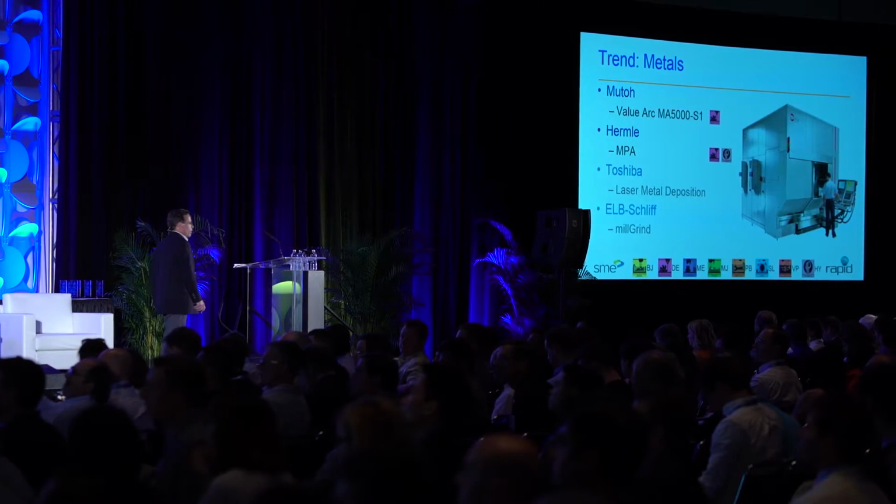For example, Mutoh, Valk Welding. That name comes from the use of wire arc welding. Add the third dimension, voila, I've got 3D printing. So this is about high deposition rate, about 4 kilograms per hour, multiple materials being blended in the same part, having a wider material selection, because basically if you can wire arc weld it, you can use it for 3D printing.